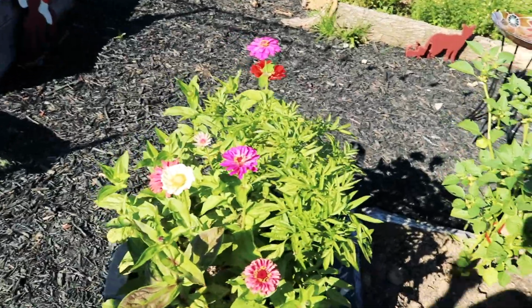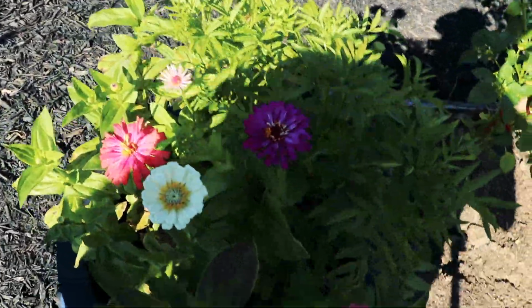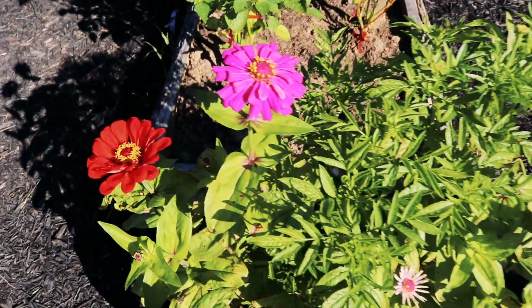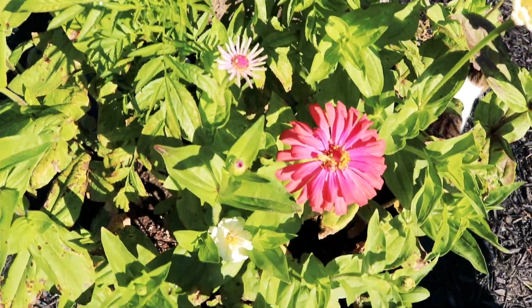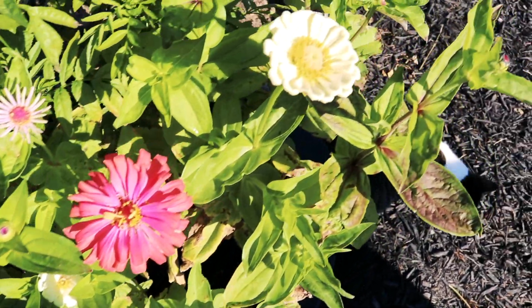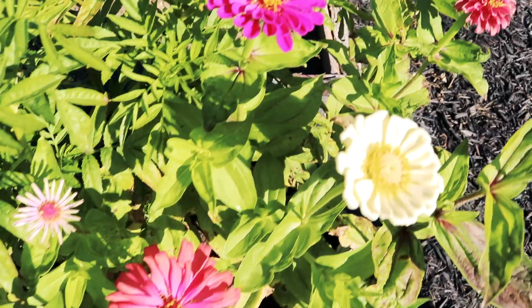And I'm not going to make us wait any longer. I know everybody's waiting for this moment. The actual zinnias that are bloomed. Oh, I'm in the shadow. Let me turn. Look at these beautiful zinnias. They are starting to bloom everywhere. We got polar bears. We got all kinds of different ones, but there's so many.